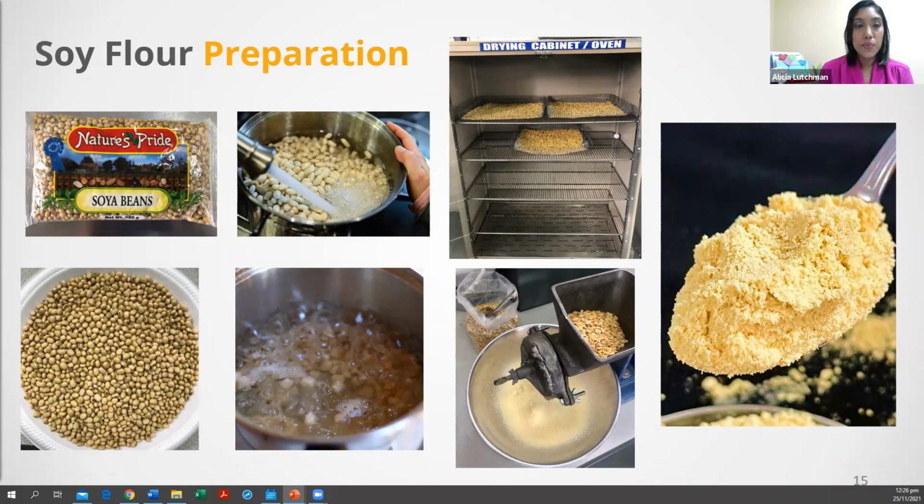The soy flour was produced in-house, and this was because we wanted the highest level of protein in the end cookie.